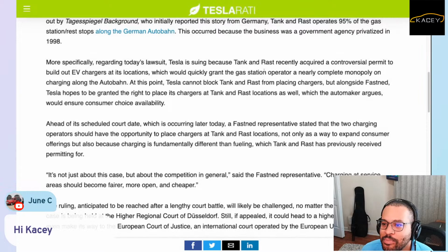Tesla is suing because Tank und Rast recently acquired a controversial permit to build out EV chargers at its locations, which would quickly grant the gas station operator a near complete monopoly in charging along the Autobahn because they already have all the gas stations there. Fair enough. At this point, Tesla can't block them from placing chargers, but alongside Fastned, Tesla hopes to be granted the right to place chargers at their locations, which the automaker argues would ensure consumer choice and availability.